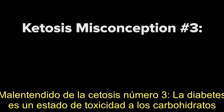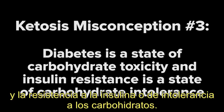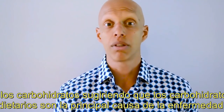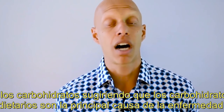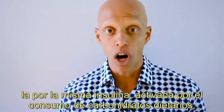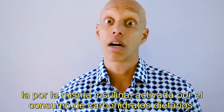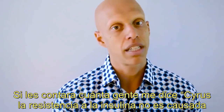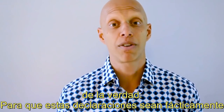Ketosis misconception number 3. Diabetes is carbohydrate toxicity, and insulin resistance is a state of carbohydrate intolerance. Those in the ketogenic community often label diabetes as a problem of carbohydrate toxicity, suggesting that dietary carbohydrate is the primary cause of the disease process. In addition, ketogenic dieters believe that insulin resistance is caused by insulin itself, triggered by an excess consumption of dietary carbohydrate. I cannot tell you how many people tell me, Cyrus, insulin resistance is not caused by fat. It's caused by insulin. This, my friend, could not be farther from the truth.